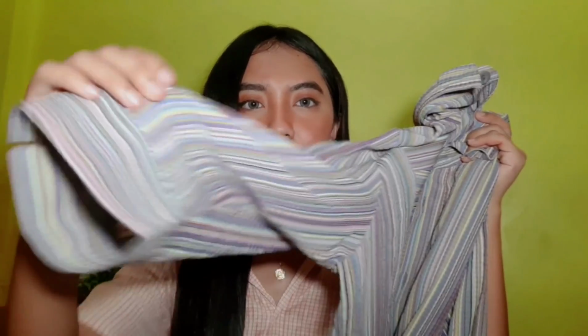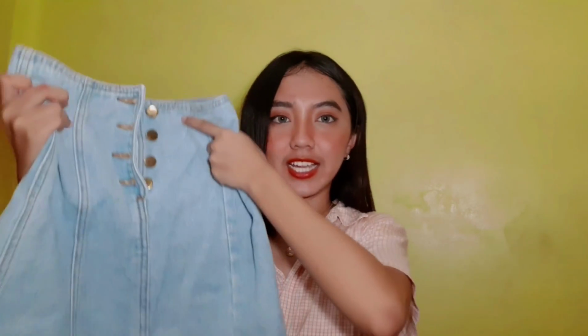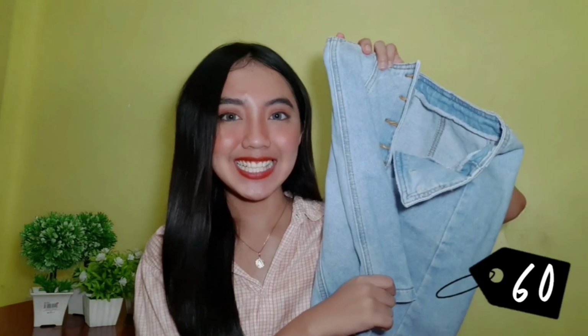For the sixth outfit, I have here the classy polo and sobrang ganda niya lang. And hulaan niyo kung magkano to. It costs only 15 pesos. Sobrang ganda niya. And yung tela niya, hindi masyado comfortable. Pero okay na siya sa presyo niyang 15 pesos. And I partner it with this Korean button down skirt. Maong siya. And I got it for 60 pesos. And the sixth outfit cost me around 75 pesos.